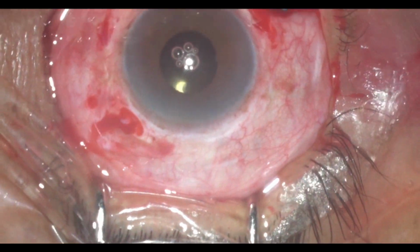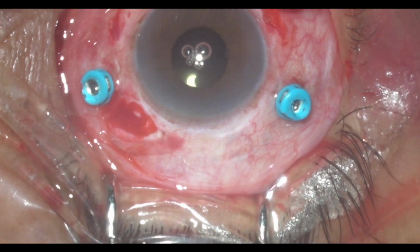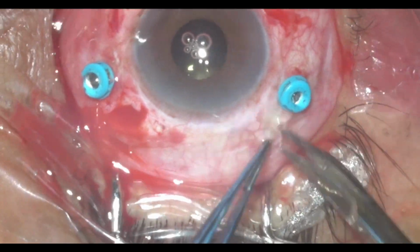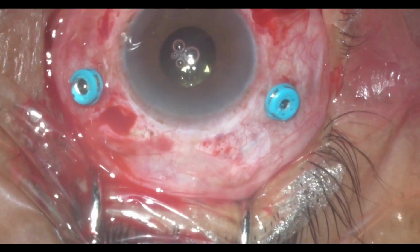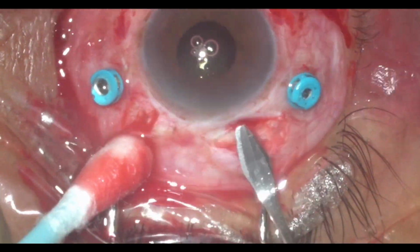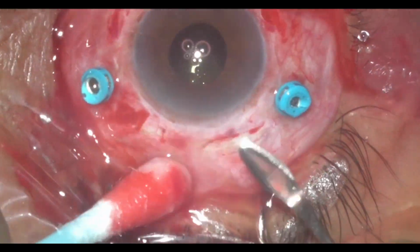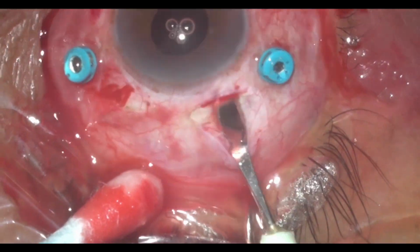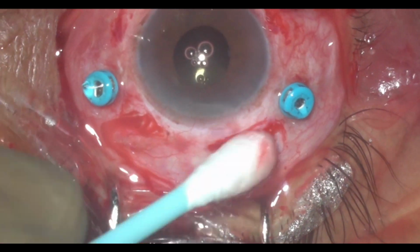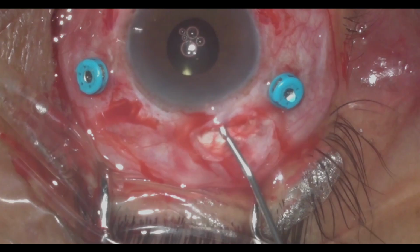The next step was to make the other 2 ports, preferably at 10 and 2 o'clock. Now, a superotemporal conjunctival peritomy was done and a corneoscleral tunnel was made. Since this was already a previously vitrectomized eye, there was no additional need to do a vitrectomy. Once the sclerocorneal tunnel was made, the endothelium was coated with viscoelastic.